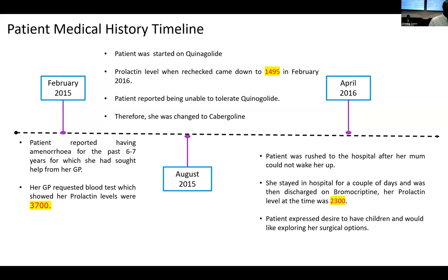On admission, she also reported having ongoing side effects with the cabergoline. However, she also reports having two periods in the time between being started on cabergoline and being admitted to the hospital, with being unable to wake up, lethargy, feeling generally unwell. She also reports that she's feeling more tired as the days go by.